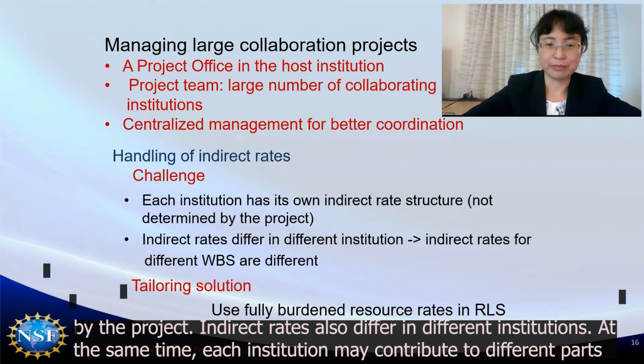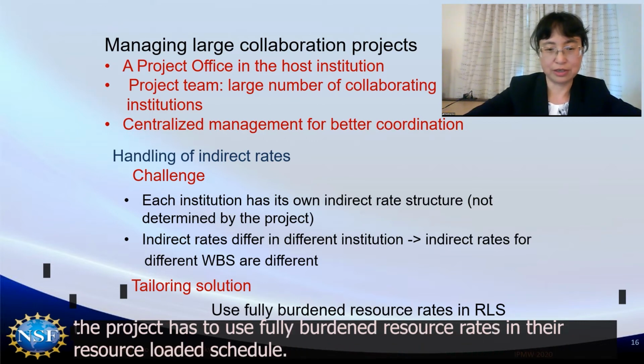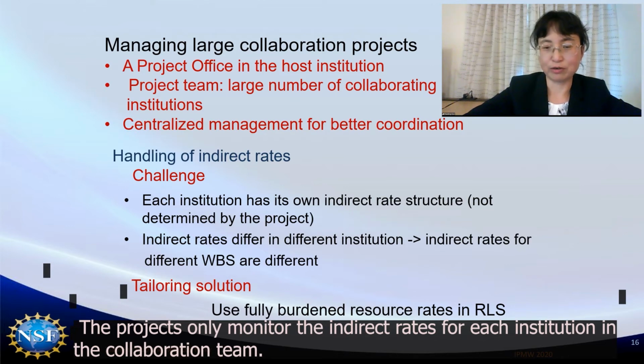At the same time, each institution may contribute to different parts in different subsystems of the project. Therefore, the indirect rates for different WBS are different. To overcome this challenge, the project has to use fully burdened resource rates in their resource-loaded schedule, and the project only monitors the indirect rates for each institution in the collaboration team.